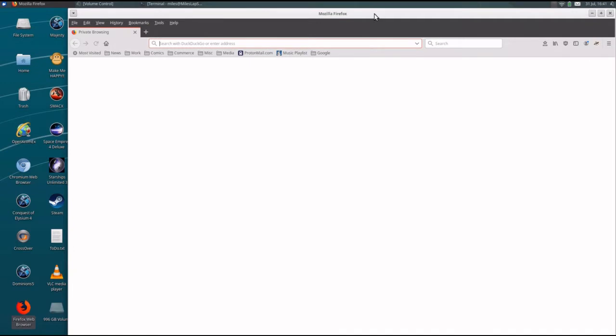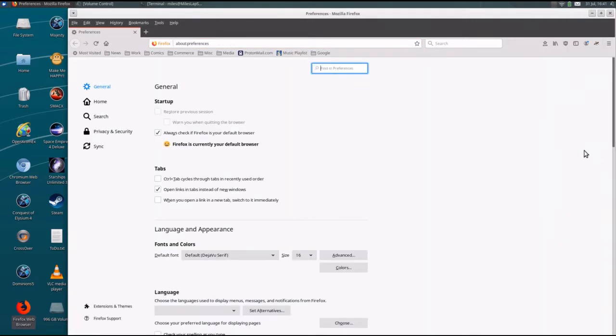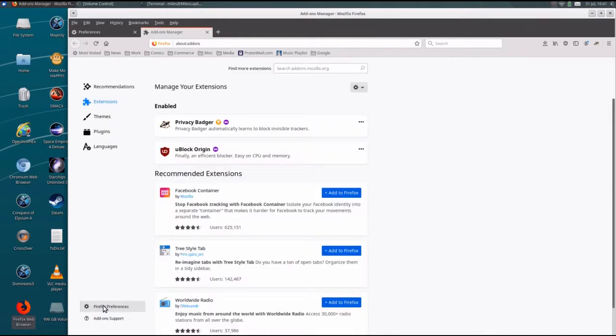Section 4, install privacy-enhancing browser extensions. This guide only installs 2 privacy extensions. You are free to try additional ones if you like. To install them, bring up Firefox, go to the upper right-hand corner and click on the menu button, and select Preferences. Under the Preferences screen, go down and select the Extensions page. Here you can see the 2 extensions installed. Adding them is fairly easy. You click in the extension search bar and type their name.